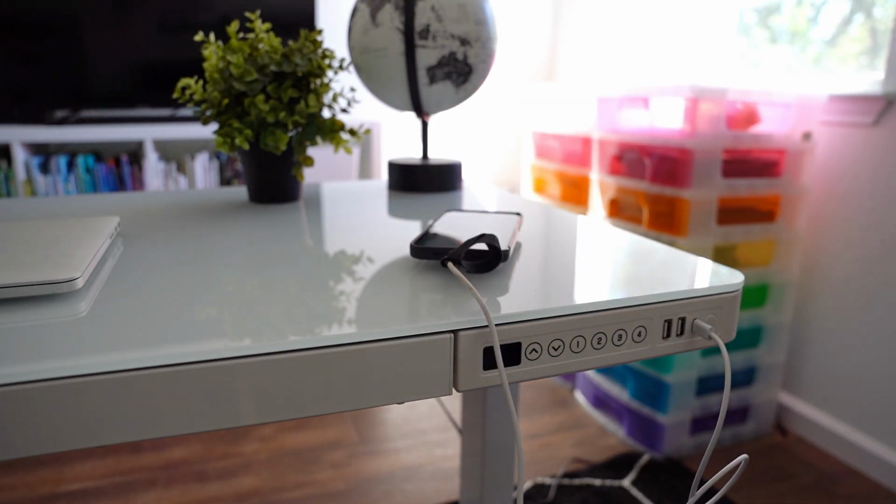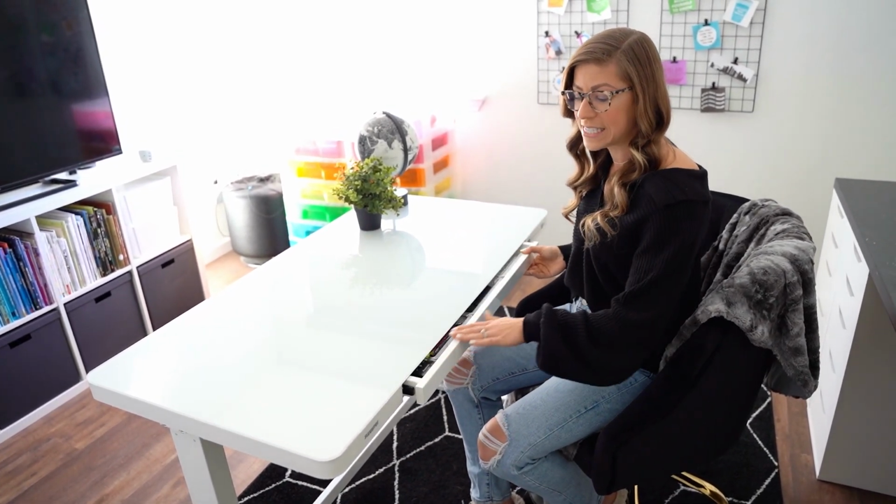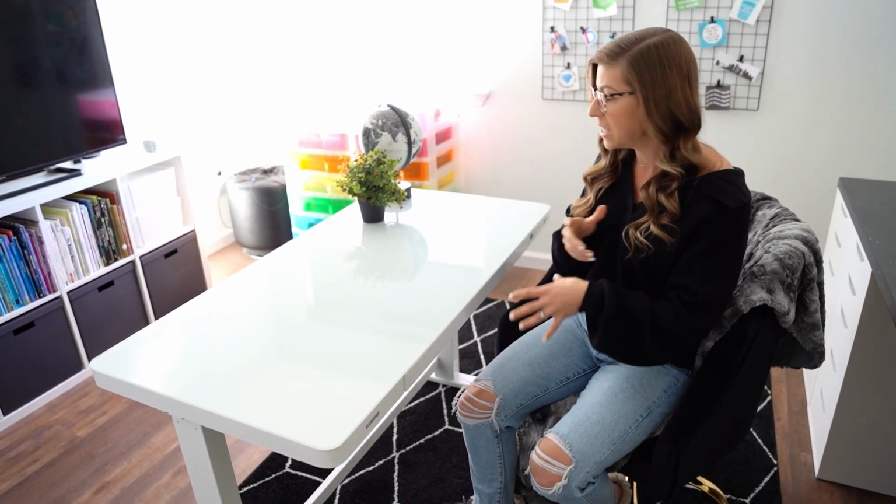So if you have little ones running around and you're worried about them pressing the buttons, don't worry, you can lock it. There also is a drawer. It's a nice skinny drawer, but it's perfect for storing all of those pens and pencils, things like that, that you need when you are working.